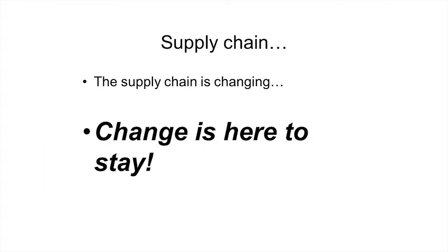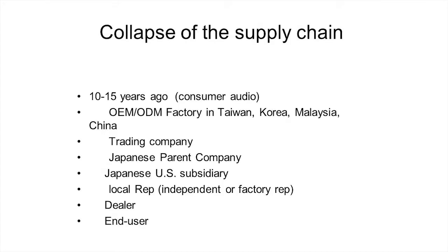So the supply chain is changing, and change is here to stay. We can discuss the collapse of the supply chain. 10 or 15 years ago, the OEM ODM factory might have been in Taiwan, Korea, Malaysia. Typically, they dealt with a trading company. Maybe there was a Japanese parent company. Maybe there was a Japanese U.S. subsidiary. Then from the U.S. brand, there would be independent sales reps who might make 2 to 6%. And then there was the dealer who hopefully is trying to make 40%. And then the end user bought it.